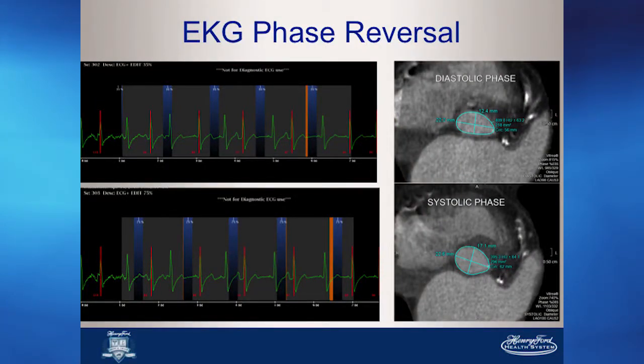So when I'm measuring the annulus, or my team is measuring the annulus, 35 is a lot smaller than 75. What's going on? When that happens, it is really the patient. It's not something that we did wrong. But we have to really think about when we're doing our analyzing, what phase we're doing our measurements in.